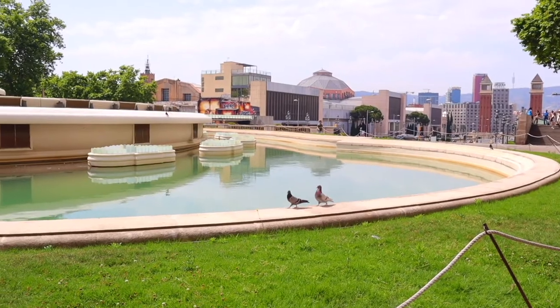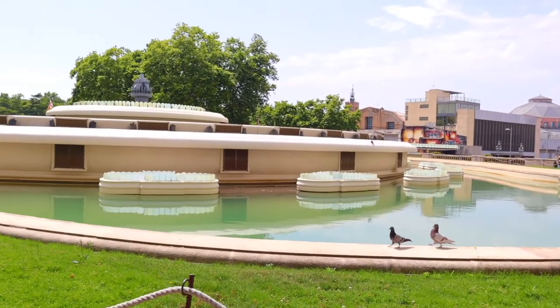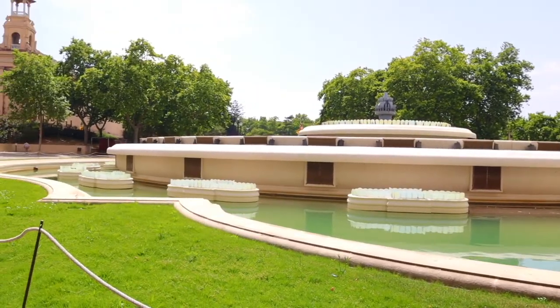As you can see, right up there is the Magical Fountain of Montjuïc, I think this is how we call it. Around 8 or 9 p.m. we're totally gonna see it, it has a light show, music, and water exploding with sounds and colors and lights, and it's just a great show. I remember it from like 5 years ago, so definitely gonna see that later. And now I just have to climb all the way to the MNAC.